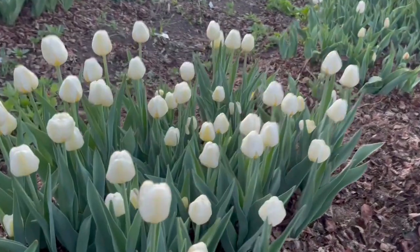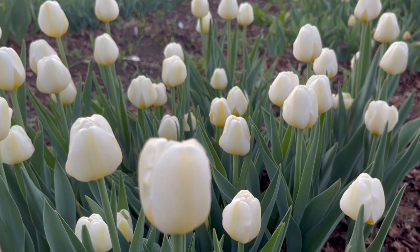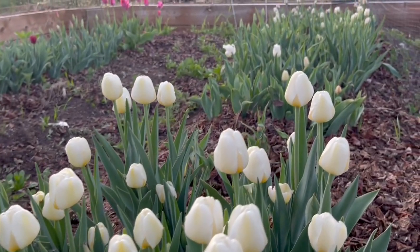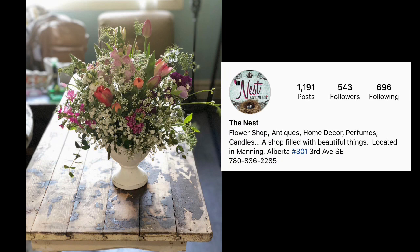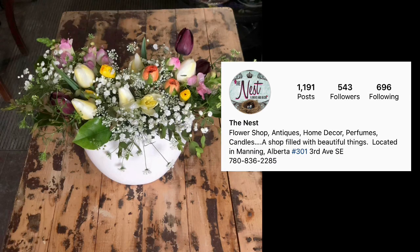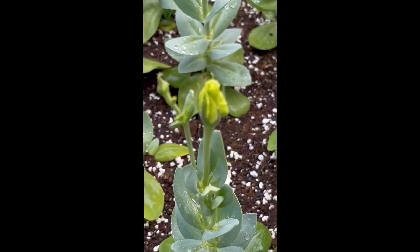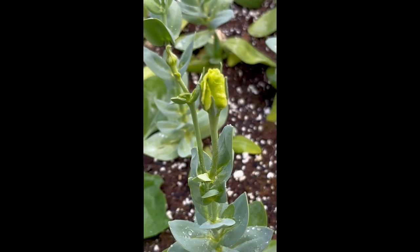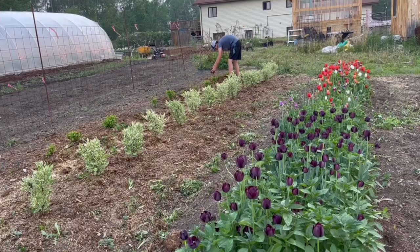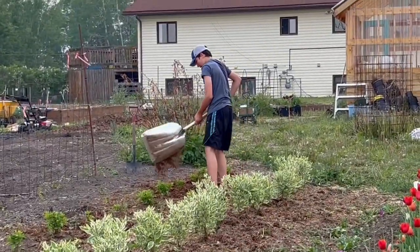But I've been taking a ton of tulips and other flowers to the nest in Manning, which is my other florist, my primary florist that I grow for. And some of her designs have been just beautiful, and just loving the work she's pumping out. It's very bizarre to me that we've been getting Lysianthus and ranunculus in the same week. Like, what? The Roseanne Brown is going for it, and so I'm really happy with that.